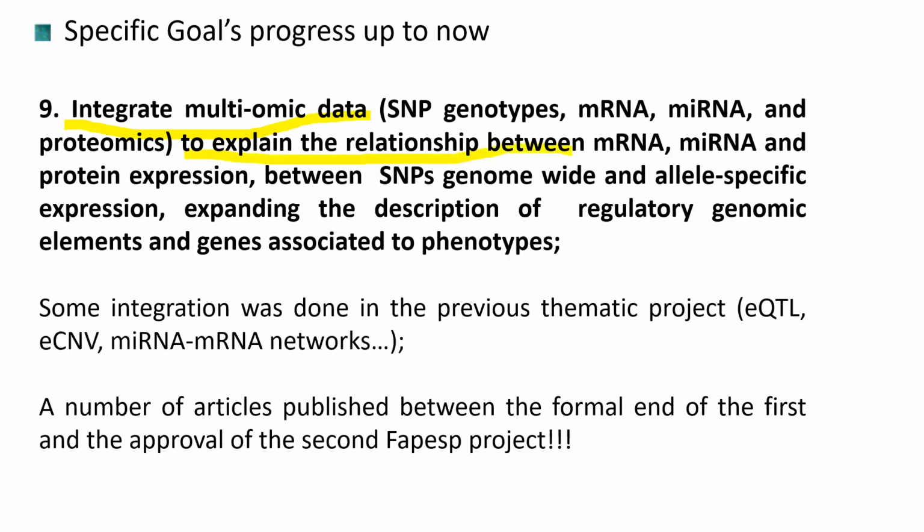Another specific goal is to integrate multi-omic data: SNP genotypes, mRNA, miRNA, and proteomics, to explain the relationship between these elements, and also to expand the description of regulatory genomic elements and genes associated to phenotypes. Some integration was done in the previous thematic project. We did eQTL analysis, eCNV, miRNA-mRNA networks. We also did miRNA-protein networks.